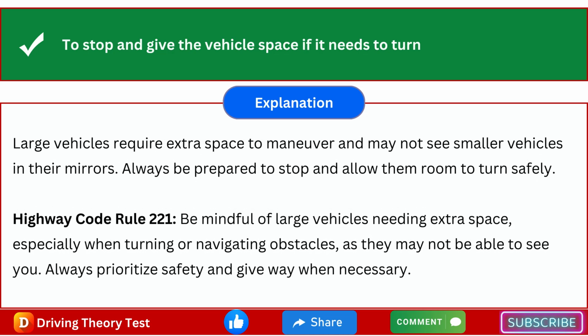The correct answer is to stop and give the vehicle space if it needs to turn. Explanation: large vehicles require extra space to maneuver and may not see smaller vehicles in their mirrors. Always be prepared to stop and allow them room to turn safely. Highway Code Rule 221. Be mindful of large vehicles needing extra space, especially when turning or navigating obstacles, as they may not be able to see you. Always prioritize safety and give way when necessary.